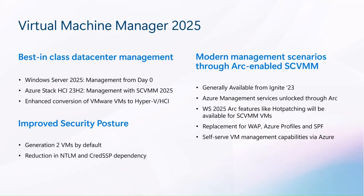Customers will also get Arc-enabled capabilities of Windows Server 2025, like hot patching for Arc-enabled SCVMM VMs right from day zero. The end-of-life Windows Server 2012 R2 VMs can continue to be in supported state with extended security updates procured via Arc-enabled SCVMM. Azure Arc-enabled SCVMM also gives the ability to perform lifecycle operations such as start, stop, create, scale, resize, and delete your SCVMM managed VMs that are hosted in customers' data centers.